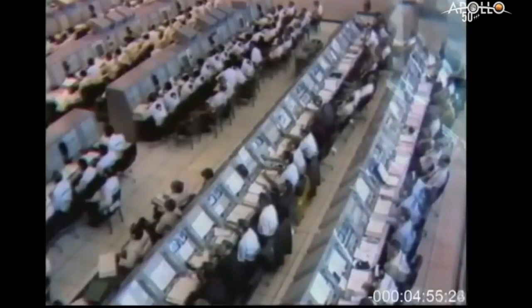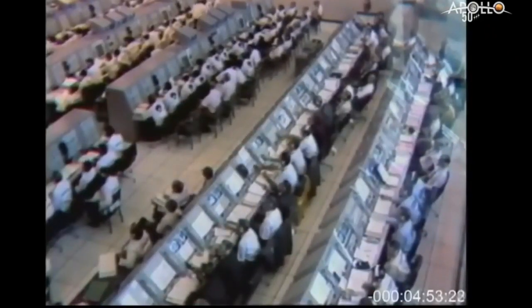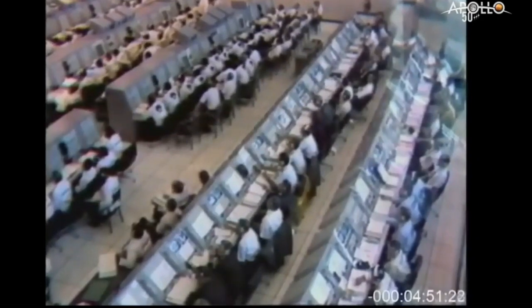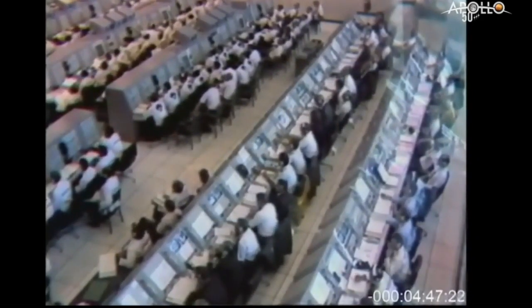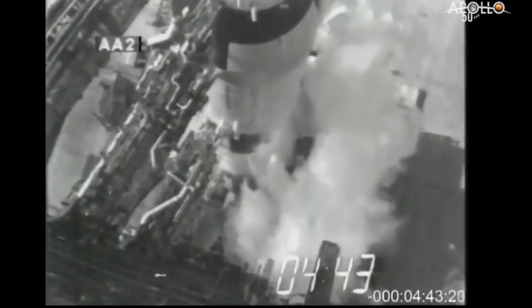9, 8, 7, 6, 5, 4, 3, 2, 1, mark. Minus 5 minutes. Reported that Eagle is go. Swing arm now coming back to its fully retracted position as the 564 verified. Okay, the swing arm is going to full retract at this time. Skip Chauvin informing the astronauts that the swing arm is now coming back.